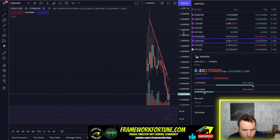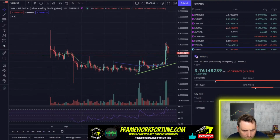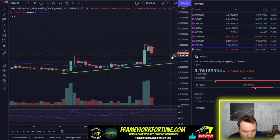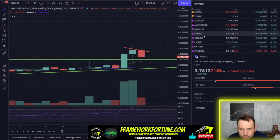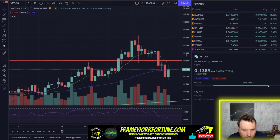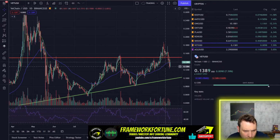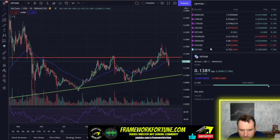See what Suku did. Suku has sold off hard, all the way down to 73 cents. I'd like to see it try to hold up that area. And so it looks like, yeah, it's just still in that triangle. VeChain is trying to hold some support around 12 cents, it looks like, but it may have to come back down to the trend line at 10. It's all about that 15-cent line, whether it can re-break that or not if it's going to continue to run.